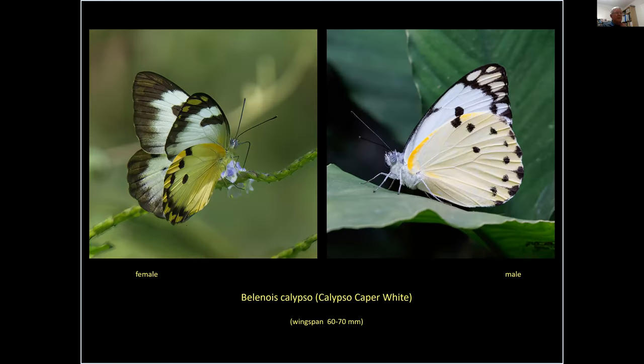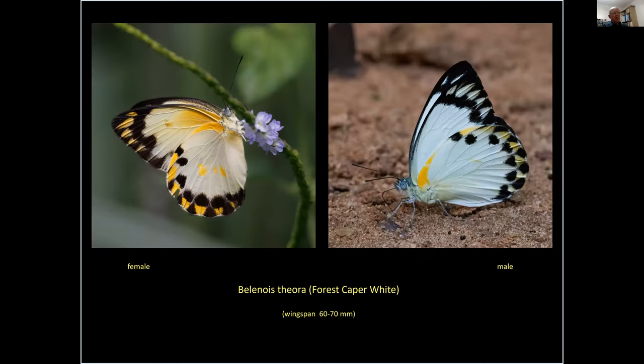But these caper whites, in this case the Belenois calypso, are indicative of many of the whites that you see in Ghana, and just how beautifully marked they are. And also that the female on the left here, you can see the black appearing on the forewings, which is not present on the males. And the females in general have a much darker ground colour on the underside of the hindwings relative to the males.